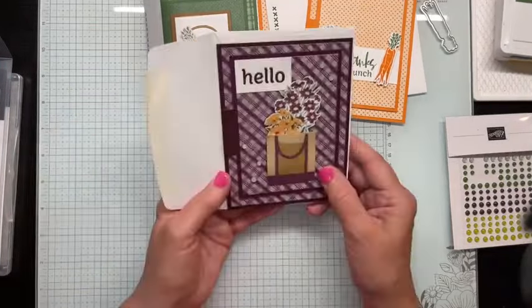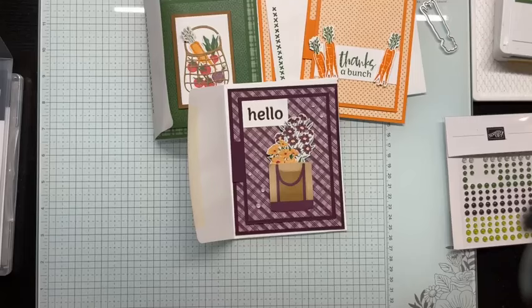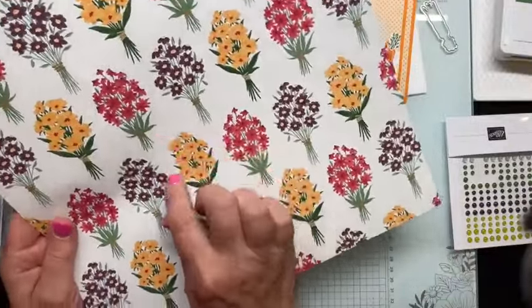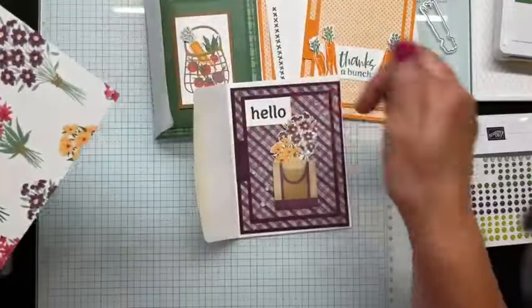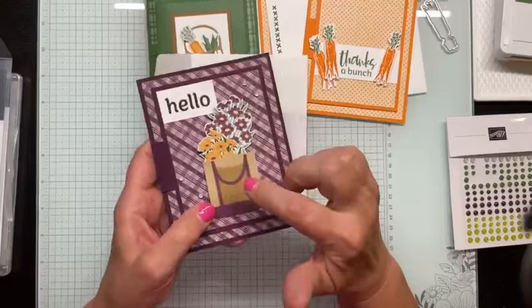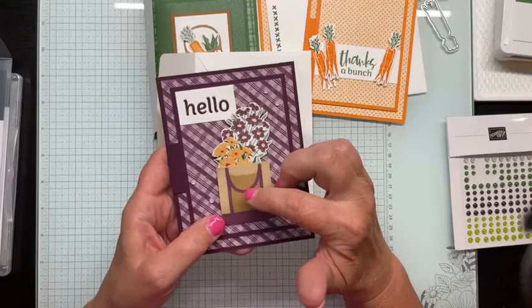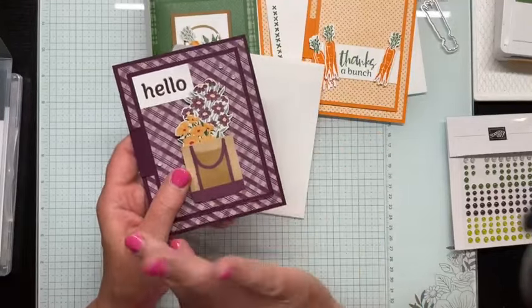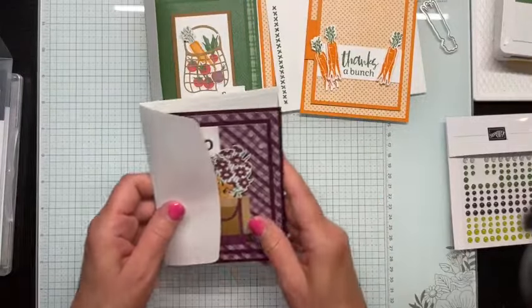This bag I fussy cut from one of the pieces of designer series paper, as well as the floral bouquets. Now this bouquet, I really just cut the top because I didn't need the whole thing. I just needed part of it. So I cut out part of it and tucked it in front of the larger bouquet. Alrighty. Also, to make this bag look kind of three-dimensional, I stacked 2 dimensionals in the center of the bag, and then the smaller ones on each side, and then you can kind of curl it. All right, give it some more dimension that way.